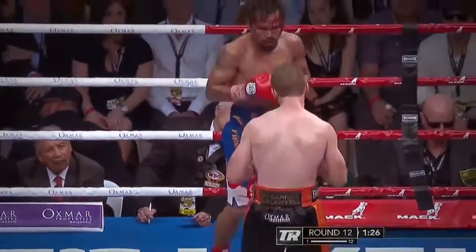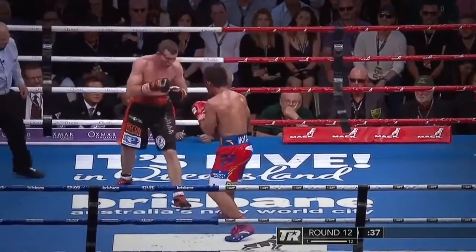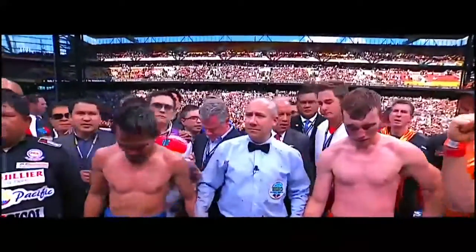Pacquiao catches him again. He isn't smiling right now. Oh, he puts Horn back on his heels with that left hand. Oh, big left hand, Manny. Oh, right hand back by Jeff.